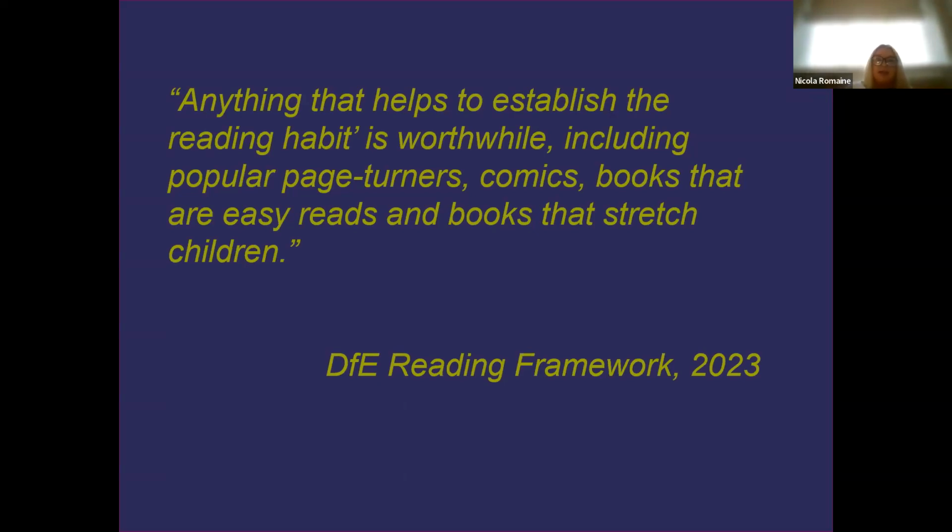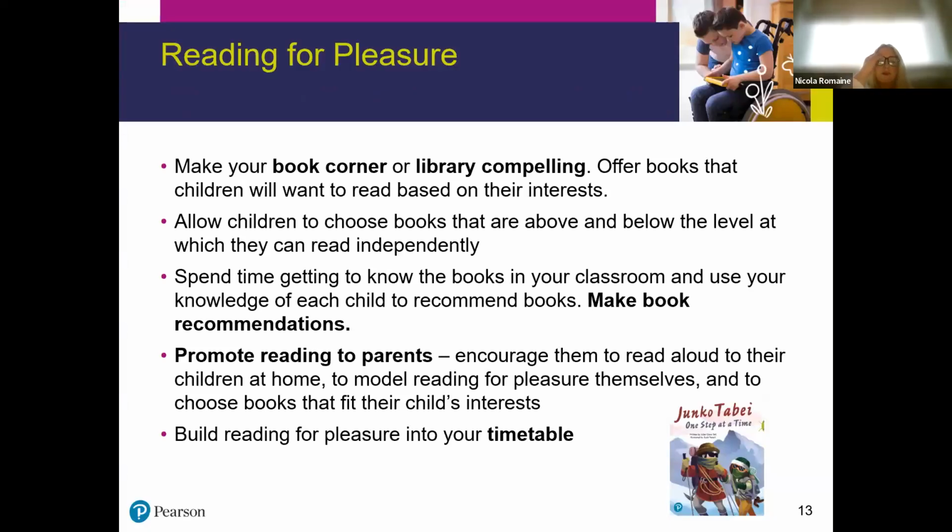You can also make available any book you've read aloud to the children, as I said before, so they can have a look at it in their own time. Children often want to revisit stories they've loved listening to, don't they? And rereading really helps to boost their fluency and their comprehension as well. So just some tips there on the slide for you.